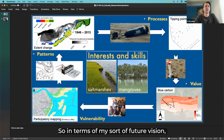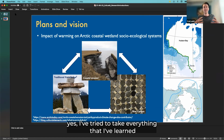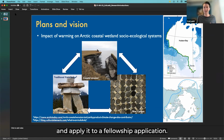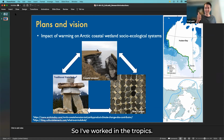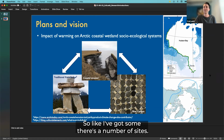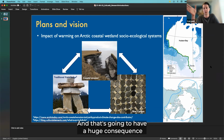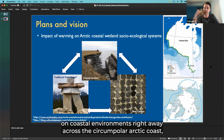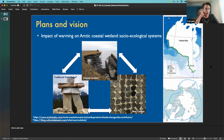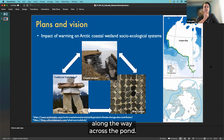So in terms of my future vision then, I plan to take everything that I've learned and apply it to a fellowship application. So I've worked in the tropics, I've worked in temperate regions, and now I want to work in the Arctic. Well, the Arctic is one of the fastest warming places in the world, and that's going to have a huge consequence on coastal environments right the way across the circumpolar Arctic coast, including coastal wetlands, of which there are many distributed across the pole.